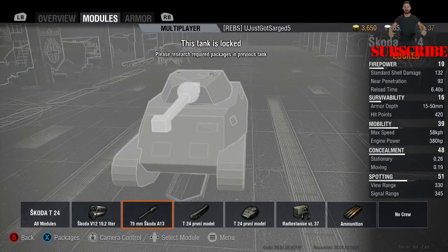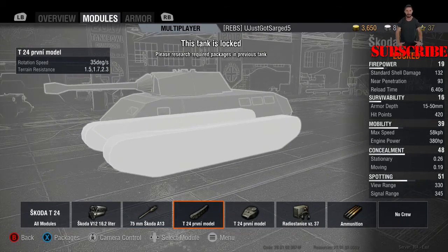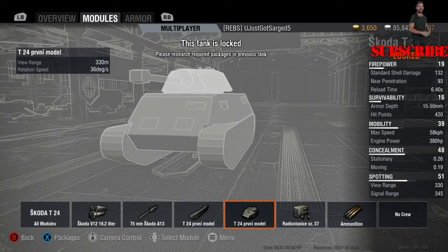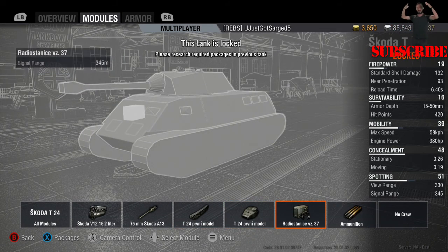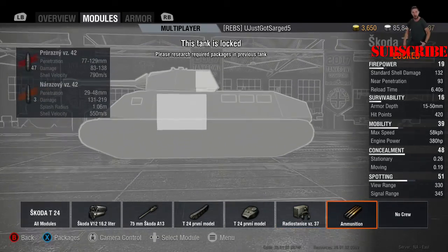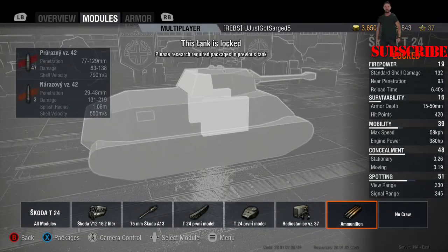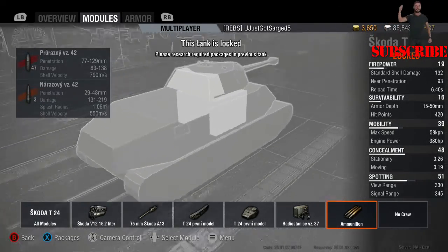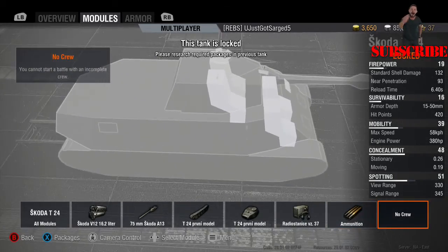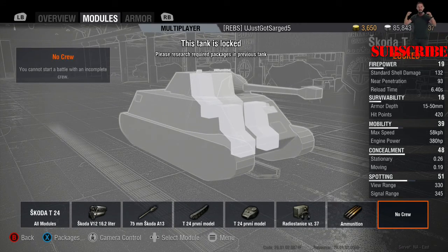Hit that thing easy. 75mm gun. And let's see, we got 35 degrees per second rotation speed. View range is 330 with the stock turret. Radios. They got a bigger radio now. Ammo. And big flat plates on each side of the tank. Just aim for under the turret or the back of the turret, and you'll damage this thing's ammo rack. And the crew, I haven't looked at the crew, so there's 4 crew. Crews there, might hit them, might not.